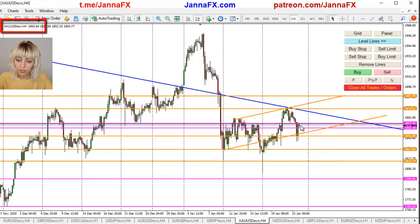At this moment we're still here, and we might just sit in here and actually continue the way down, because it does look like a down flag, the bearish. So that will be my view. So I'm going to place the orders.